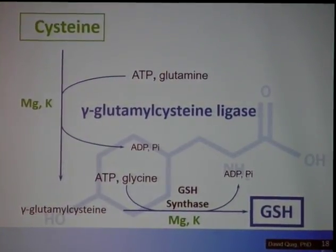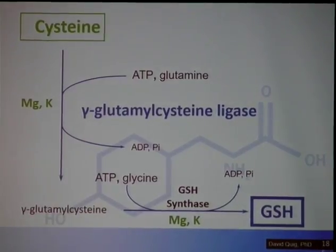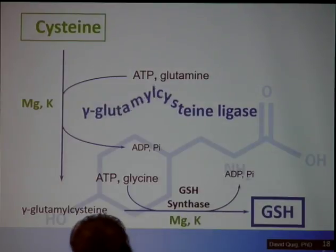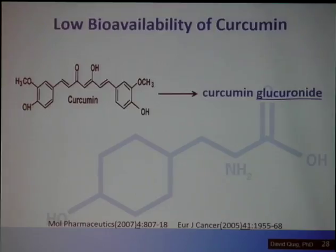So just, I'm a very visual person, to highlight: we want to provide the rate-limiting amino acid, adequate magnesium and potassium, and upregulate the rate-limiting enzyme, and we can do that with curcumin, quercetin, or oleanolic acid.